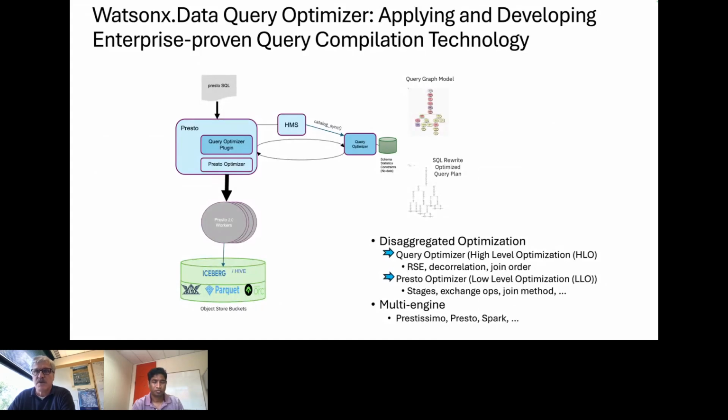And the Presto optimizer then does a low-level optimization, as it is much more familiar with the physical cluster layout and the data layout. Hence, it creates the different stages. It places exchange operators. It decides on the join methods, whether it's a broadcast join or a partition hash join. So this is a disaggregated optimization model here, and another reason why we do that at IBM is because we are doing multi-engine lakehouses, which means our optimizations do not just apply to Presto 2.0, but also to Java Presto, Spark, and maybe others in the future.